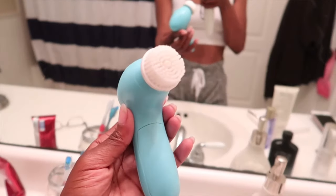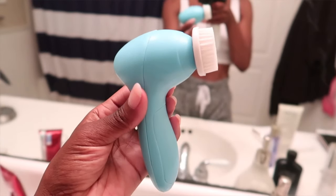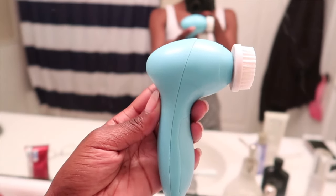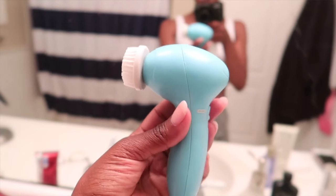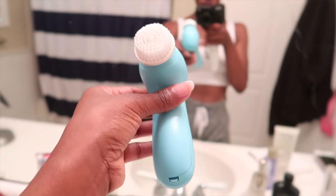I then go in with my spin brush, and quick story, I actually got this from Five Below. I used to have one from Proactive that I really, really loved, but I dropped it on the floor and it shattered into 20 different pieces. And by chance, when I was in Five Below, I saw this one and I'm like, you know what? It's only $5. Why not? I got it and it works perfectly.